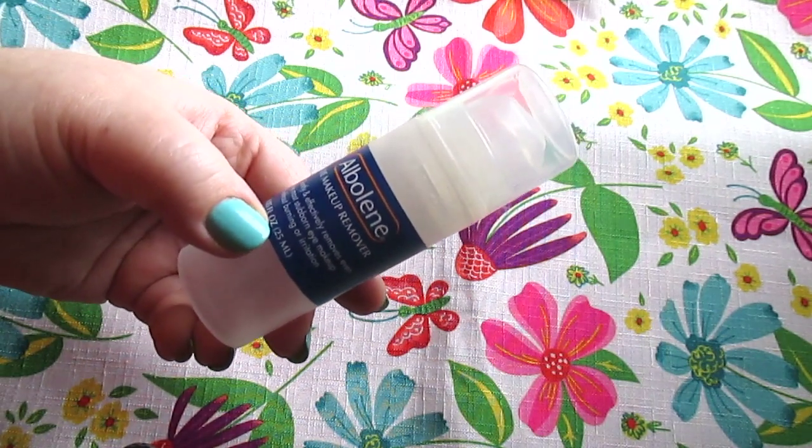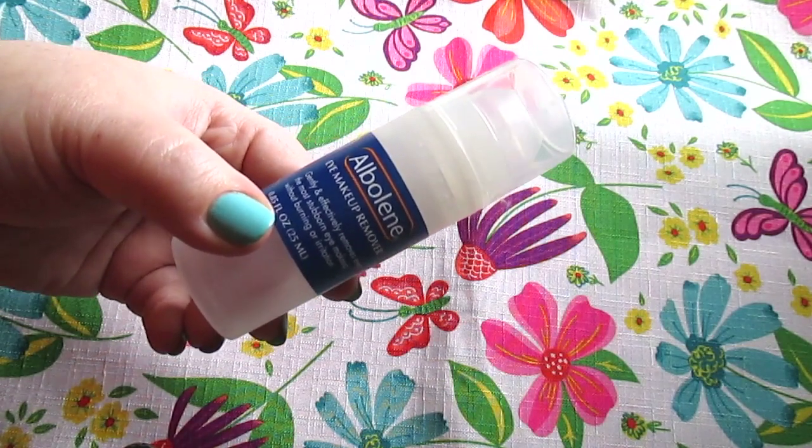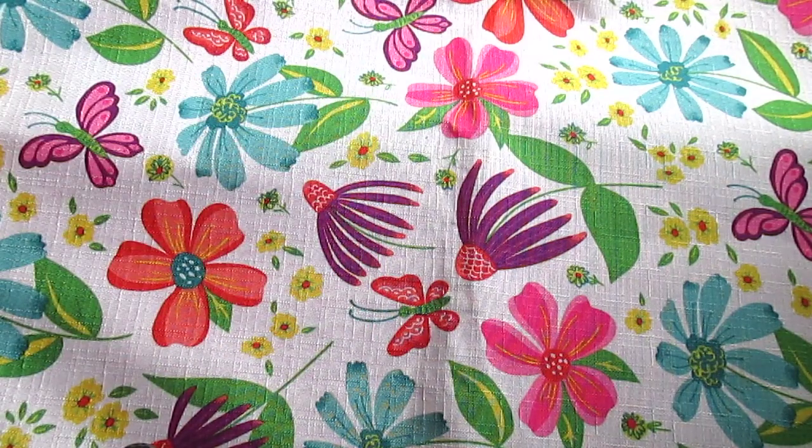It does remove your makeup so quickly, and it says even the most stubborn makeup, which was absolutely true. This little guy was awesome. So if I find him again in the future, I definitely will repurchase him.